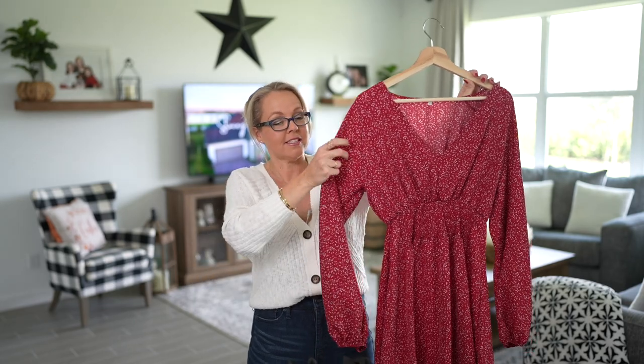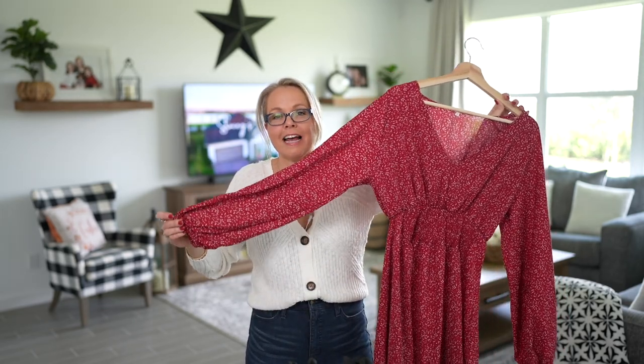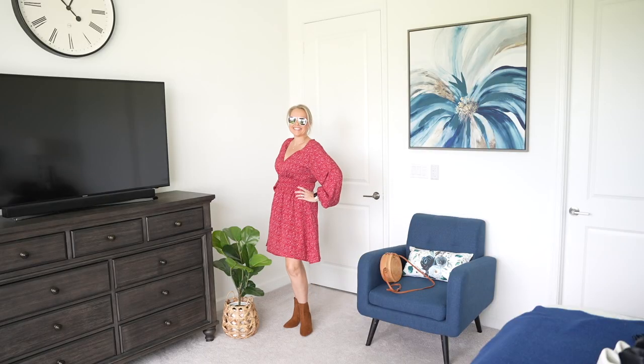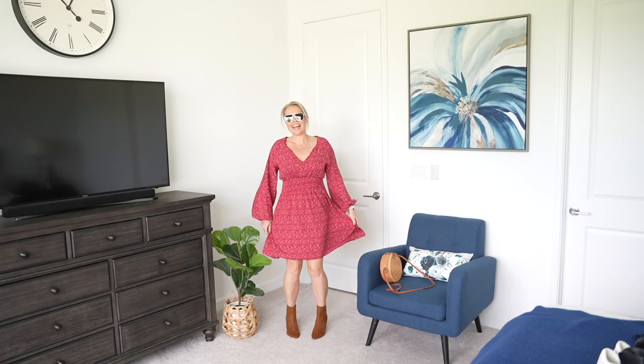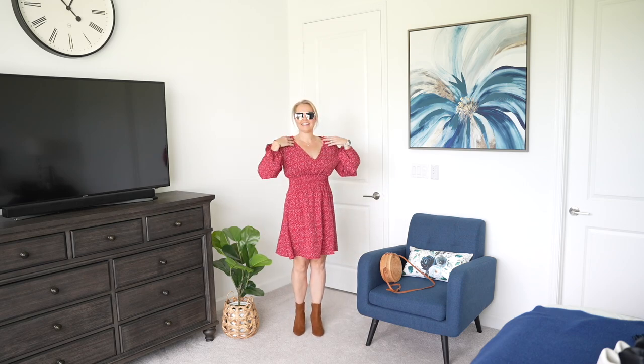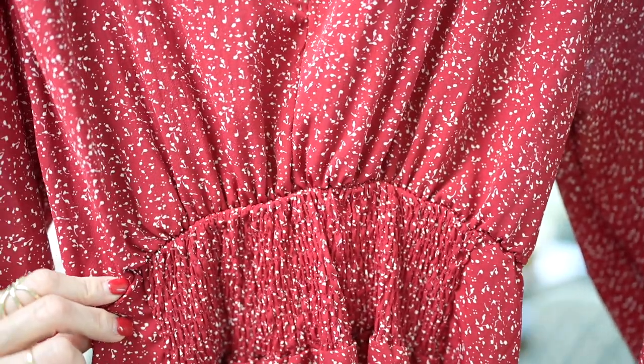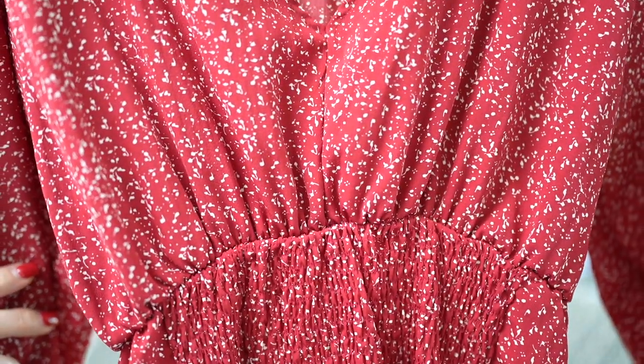It did have a little bit of a bigger fit, more of a loose fit. The sleeves are long sleeve, nice and light and flowy. It's a very light and flowy material, but the sleeves are long sleeve with a nice little elastic cuff here. This would go great with a pair of boots, a nice little hat. You could also pair this with sneakers as well, but overall, just a very cute dress.